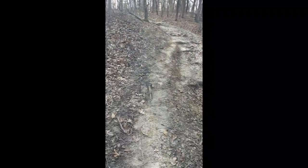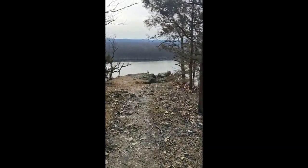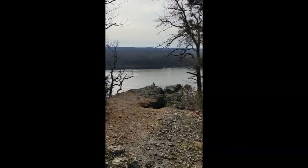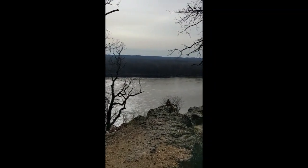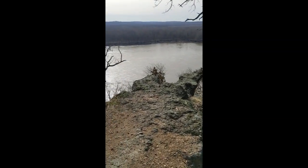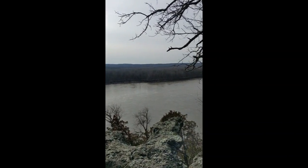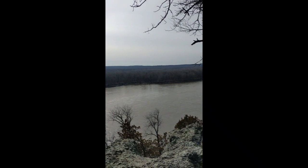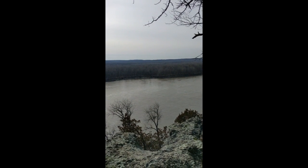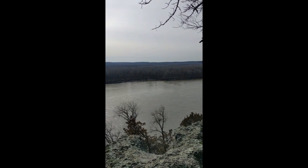And here we go. Here's another overlook. Kind of a cool spot. See if I can keep from dropping the phone all the way down here. Missouri River. Maybe I just paddle right up and head out to the PCT. But for now, let's just finish today.